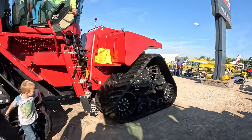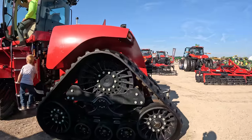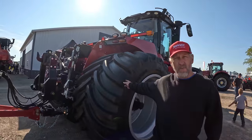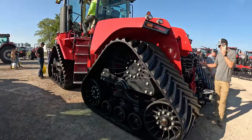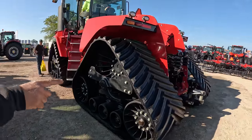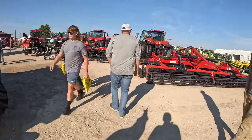So it just floats. The biggest problem is cost, because that tire's probably $3,000 to $4,000. Yeah, replacing this is $6,000. And then it has a lot more hydraulics in the back, because of all the equipment it runs. Like this one, you can see the tractor with all the hydraulics and stuff.